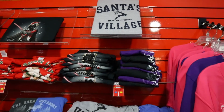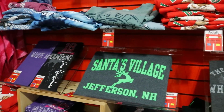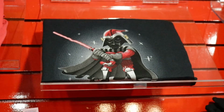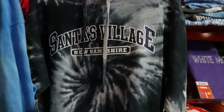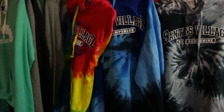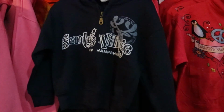There's some sweet Santa's Village merch over here. All kinds of cool t-shirts and stuff. And they even have Darth Vader. I don't think that's officially licensed. Don't tell Disney. Santa's feeling groovy this year, so they got all kinds of tie-dye designs, as well as just standard black sweatshirts. And of course, some Santa's Village merch for the kiddos.